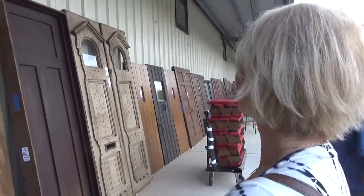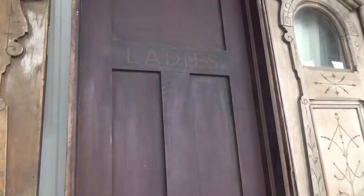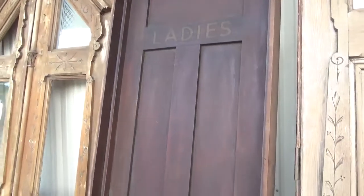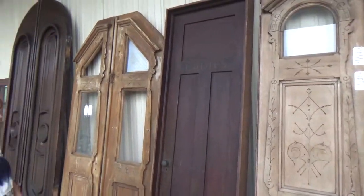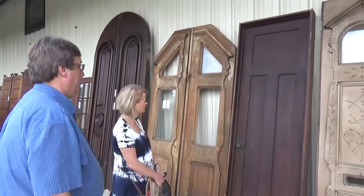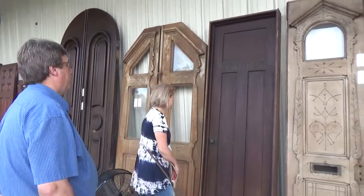I like the ladies' room door. The ladies' door is pretty cool. Yeah, that is a cool piece. Came out of Ohio. Actually bought that from a Habitat ReStore. Nice. Probably was a club or a restaurant. Yeah. It's solid walnut, 8 foot tall with the jamb. Originally had a mirror on the back. The mirror's not there, so you could put a mirror in the back. Would that be neat?